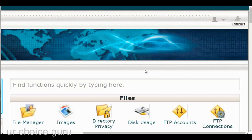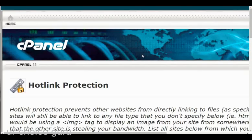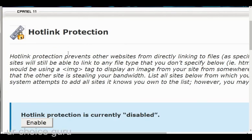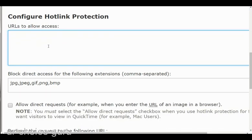So to get to hotlink protection, all you need to do is scroll down and go to the security section here, and we see hotlink protection. So go ahead and click on that. And if you look at it, it says hotlink protection prevents other websites from directly linking to your files. So we don't need to enable it yet, but what we need to do is enter the URLs to allow access.